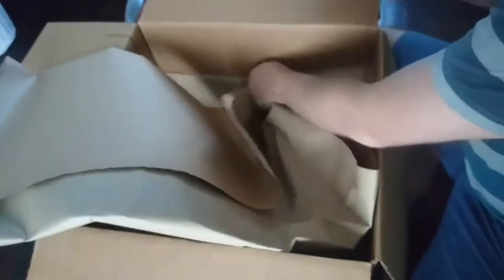Okay, I'll probably hold on to that. I don't know, I'll put it out there on Facebook first. If nobody wants it, then I'll just keep it. Now, this thing is what I'm happy with. But, paper. Okay, lots of paper.